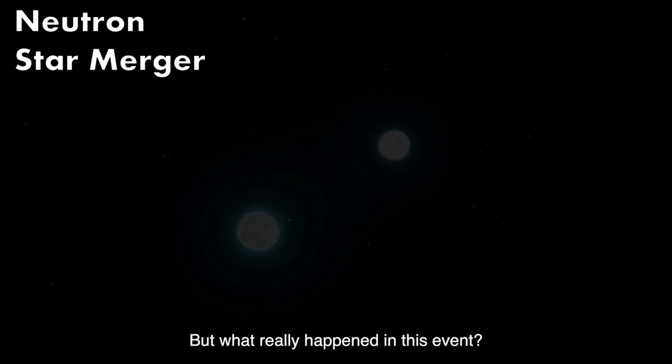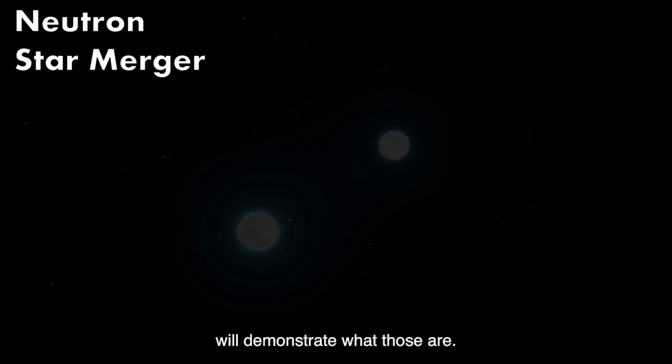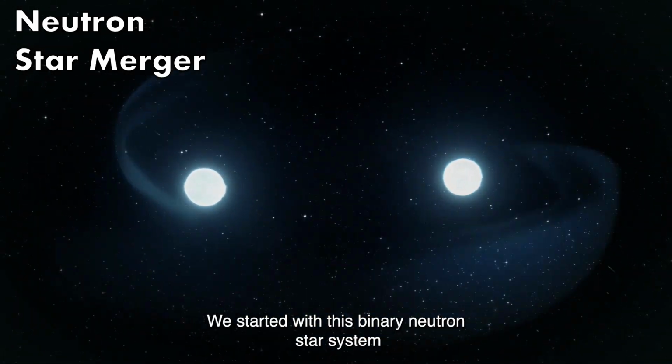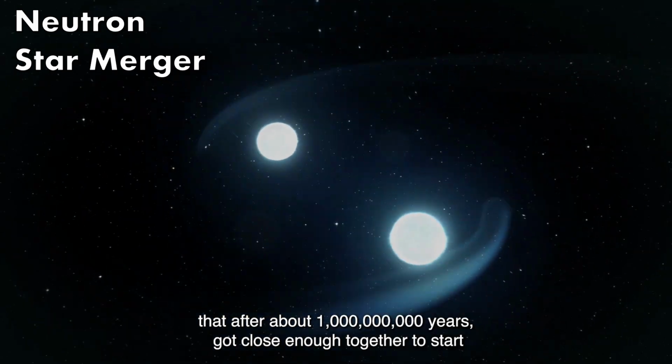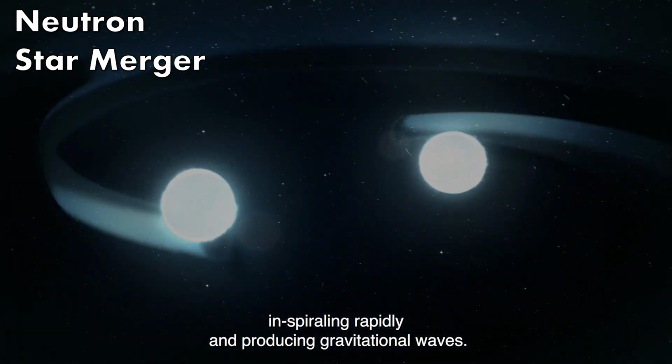But what really happened in this event? We saw many different emission components, and this animation will demonstrate what those are. We started with a binary neutron star system that after about 1 billion years got close enough together to start inspiraling rapidly and producing gravitational waves.